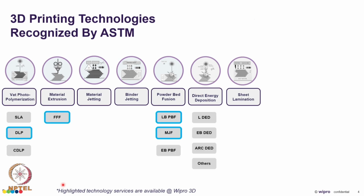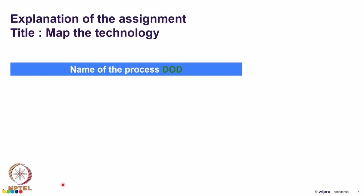Yes. Now, again showing some of the variations. So, the assignment for this week is called map the technology, right. There are so many acronyms and variations in the technology that we want to make clear for you, correct. So, what we will do in this particular assignment or assessment is we will give you a name of the process, okay. And this is an example that I have taken here. You will get maybe 10 other acronyms related to additive manufacturing.